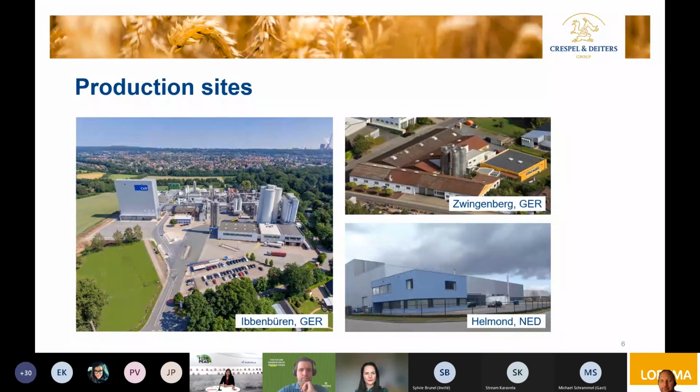We are very flexible because the yellow building is only for product development. So we do a lot of product development to give the customer new ideas and new products. And the last one is Helmond. This is in the Netherlands, in the south of the Netherlands. There we are producing our raw texturized protein. So I've said a lot about our company.